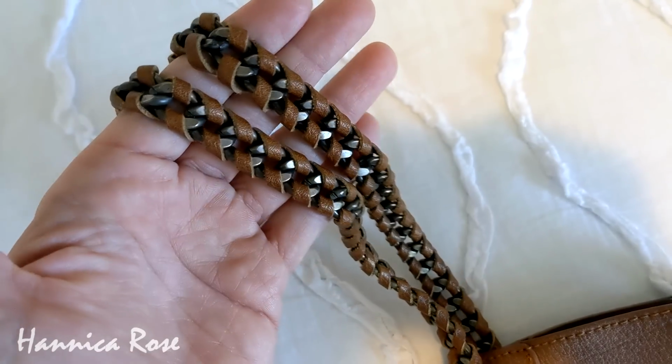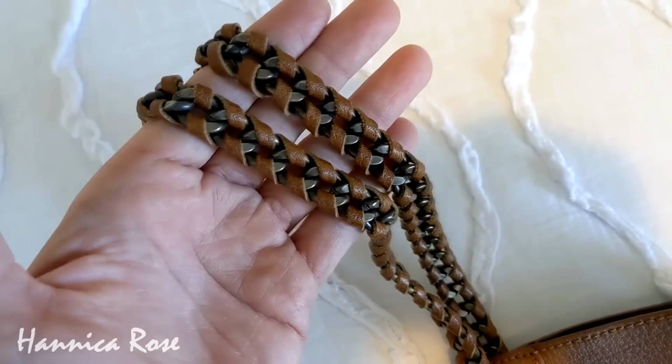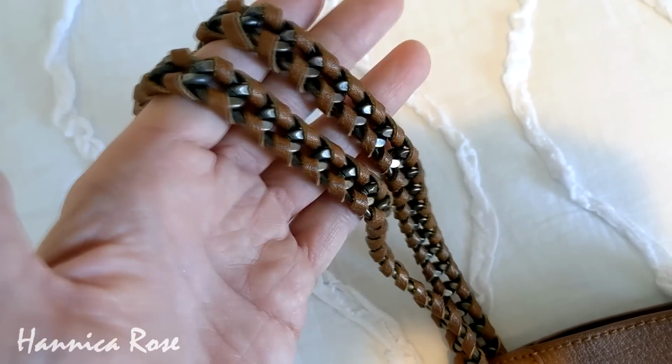I really love the straps on this purse. They have like a chain with the leather wrapped around them, and I thought that was a really cool detail.